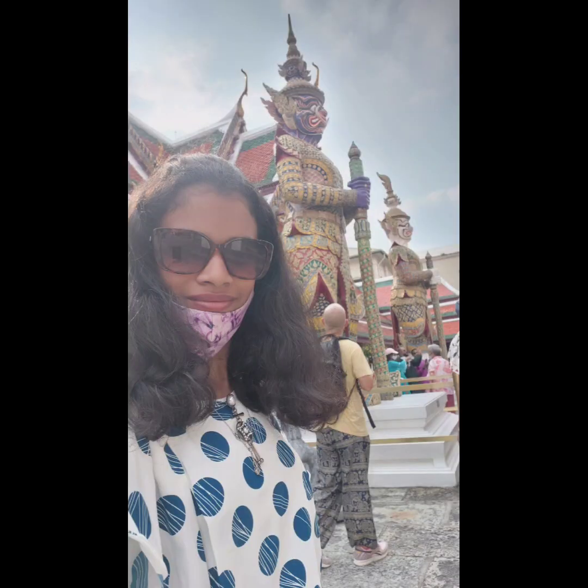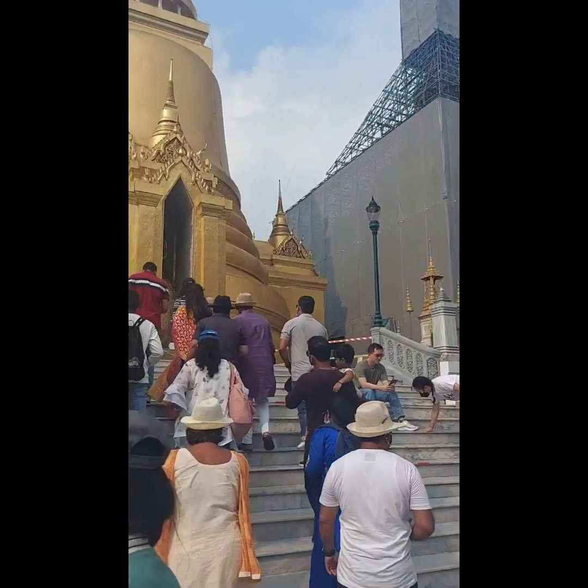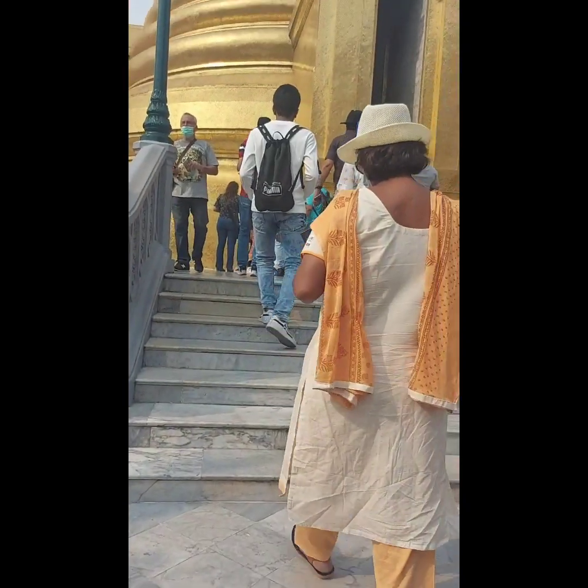These are the guards at the entrance of the temple. So you can see there are many places to visit over here. There are interesting facts about this temple. So I think you must visit this temple, and also the Grand Palace, because it is very beautiful to visit, to see its beauty.